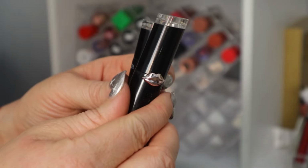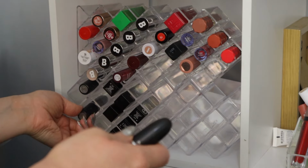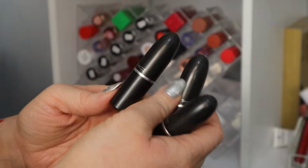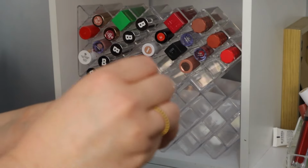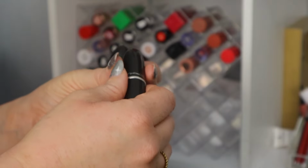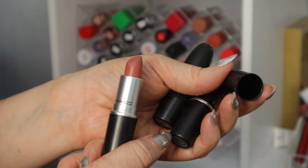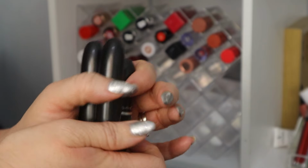I do really like the packaging though, and I like that you can see the colour in the top. Very, very handy. So then these three are MAC lipsticks. MAC are not cruelty free, so I'm going to get rid of these. I have Kinda Sexy, Love You Back, and Velvet Teddy. She's a classic, but she's not kind to the animals, so I'm gonna get rid.